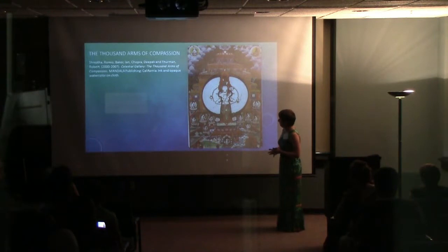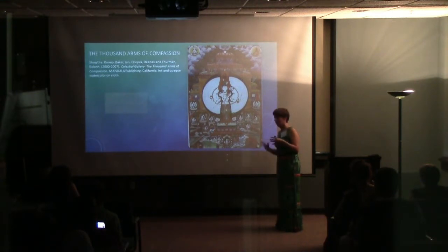And so this mandala is called the Thousand Arms of Compassion, which I thought was very important, considering we're talking about the animosity between China and Tibet, that a modern artist would paint something about compassion. It shows that compassion is still a very important part of Buddhism.